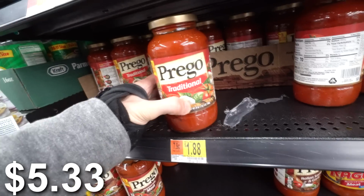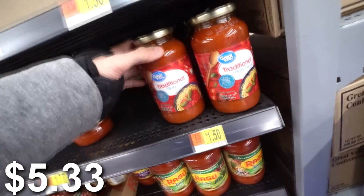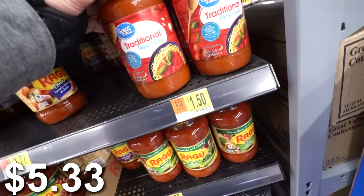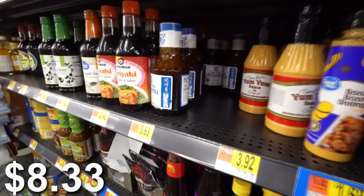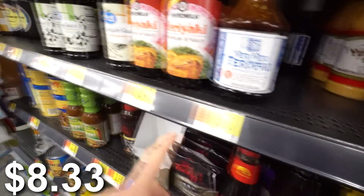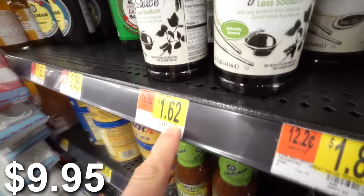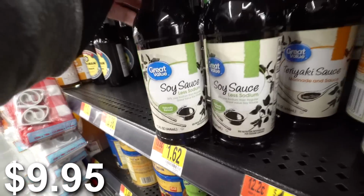So there's Prego, which is kind of like the traditional house brand in America. It's $1.88, still pretty cheap. Then there's a little bit cheaper here, so the Great Value kind, which is $1.50, so we're going to get 2 of these. So we've got to get some sort of sauce so we can season everything. Teriyaki is a little bit expensive, it's like $3.63. And then we're going to use soy sauce, so it's actually $1.62 for the low sodium soy sauce.